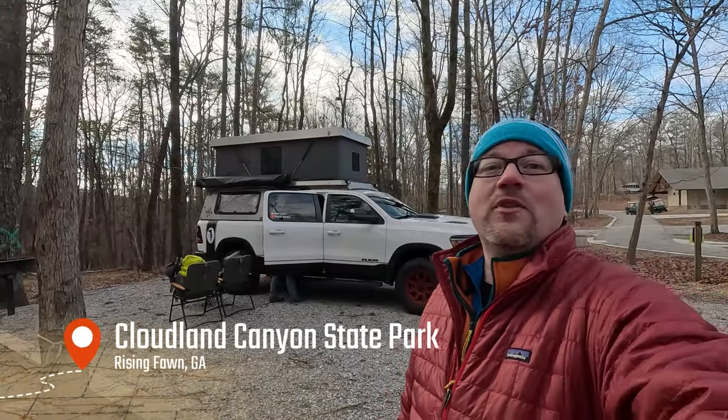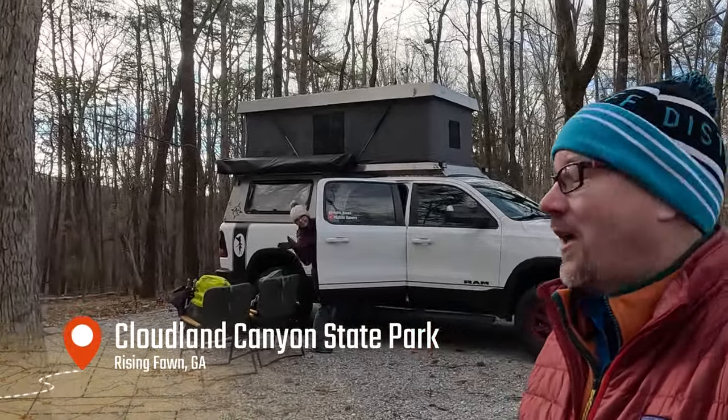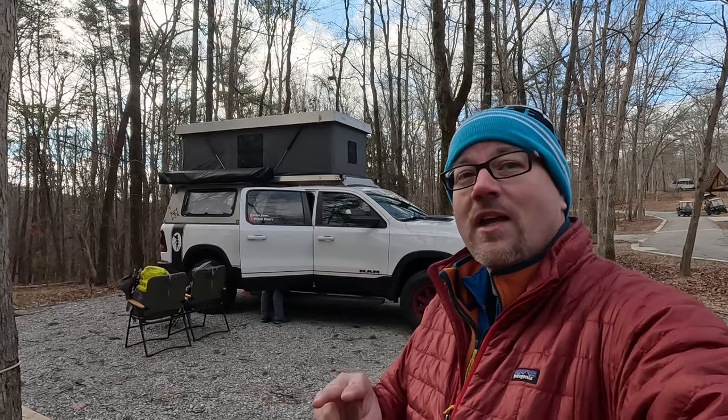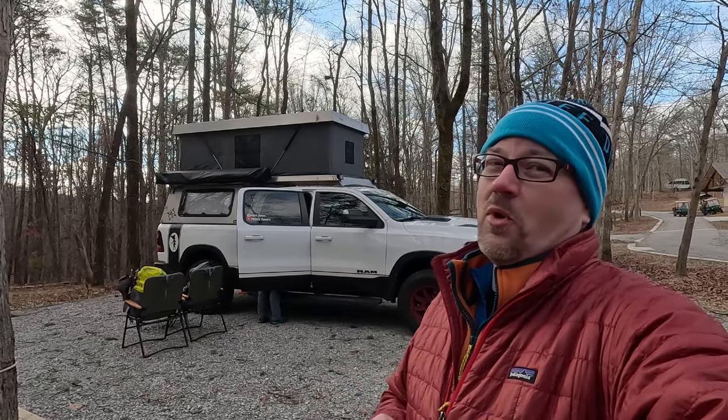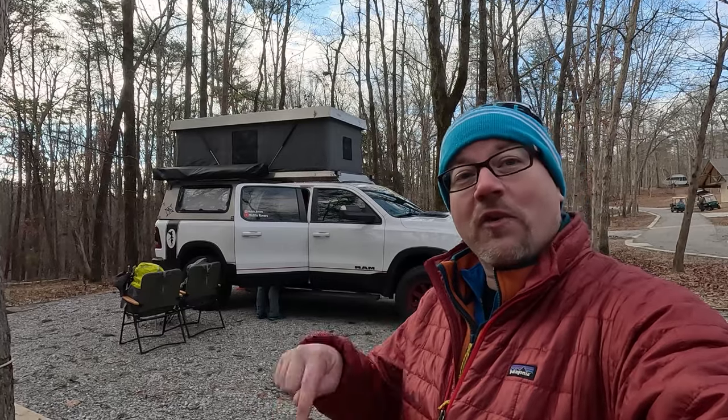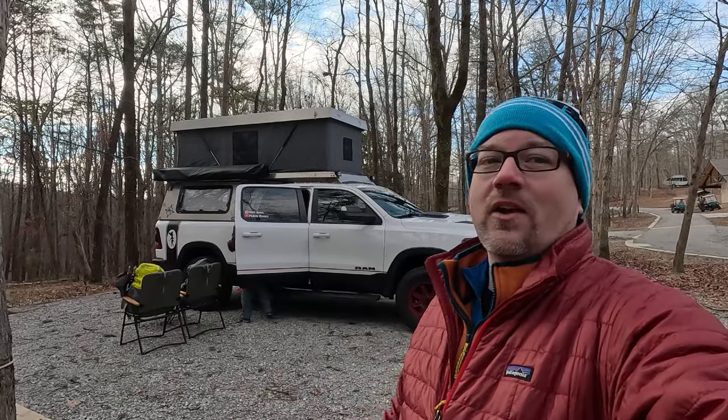Well, welcome to Cloudland State Park in northern Georgia. Alon and I made a pit stop as we head a little bit further down south. We're here for two nights, the first of which was much more brisk than we had expected, and I think we're in for another one tonight. But for now, we're going to hike, explore, and tell you all about this place. Here we go.